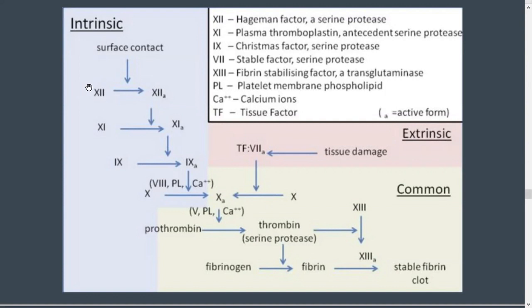So 12, 11, 9, 8, 10. Simple. And 10 is your joining point where your extrinsic meets your intrinsic. Extrinsic, the only thing you need to remember is that it goes from tissue factor straight to factor 7. That's all there is. It's not too much, so you can memorize it. After factor 10, you essentially have the same pathway between all of these. You have prothrombin to thrombin, which, as I was meant to say before, converts fibrinogen to fibrin. Sorry about the typo. That is a very basic overview of intrinsic and extrinsic.